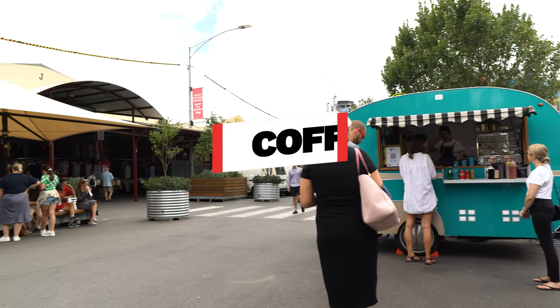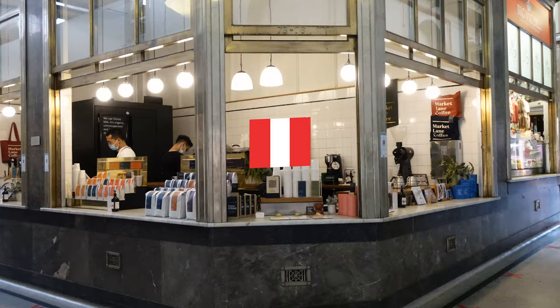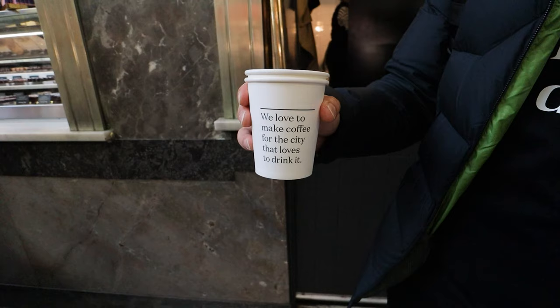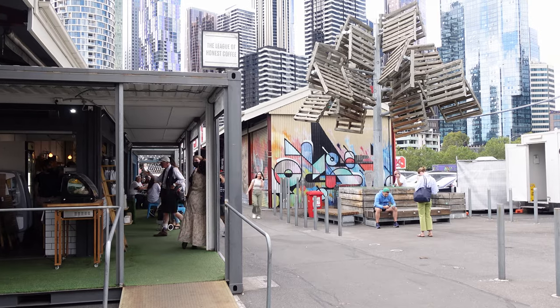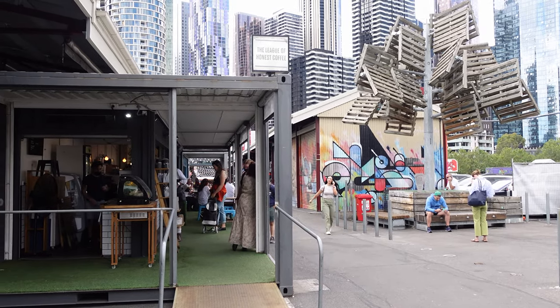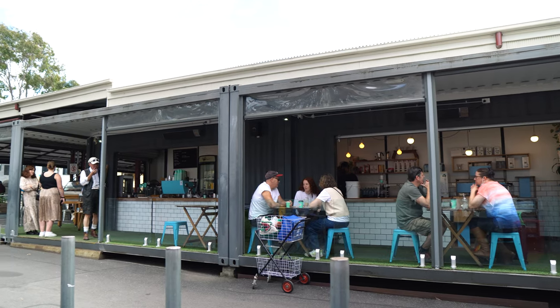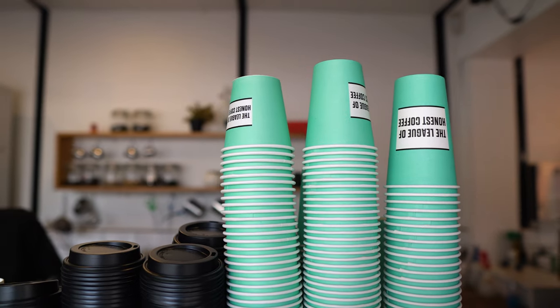If you are looking for a good caffeine hit, there are several coffee shops in the market, including the ever popular Market Land Coffee, which we reviewed in our top 10 coffee shops to try in Melbourne. But for this episode, we are heading down to Little League, located at String Bean Alley, the newest laneway at Queen Victoria Market. This is a boutique coffee shop serving up their own brew as well as sweet treats and smaller bites.